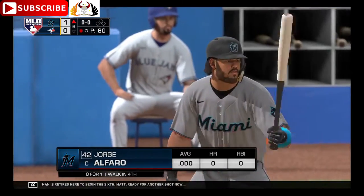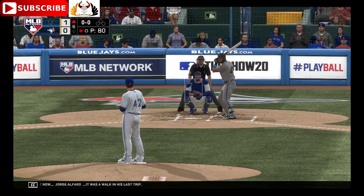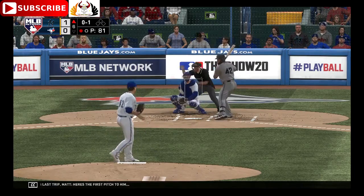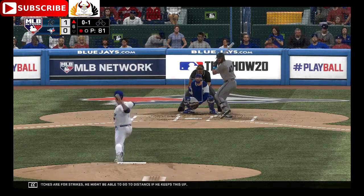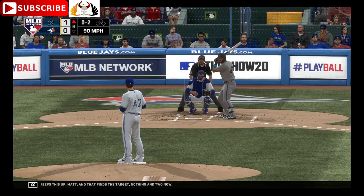Ready for another shot now, Jorge Alfaro. It was a walk in his last trip. Here's the first pitch to him. Man, he's looking sharp so far. 80% of his first pitches are for strikes. He might be able to go the distance if he keeps this up. And that finds the target. 0-2 now.